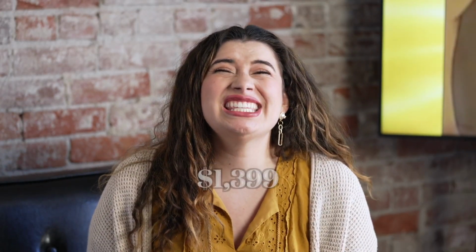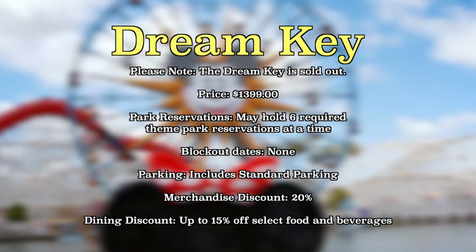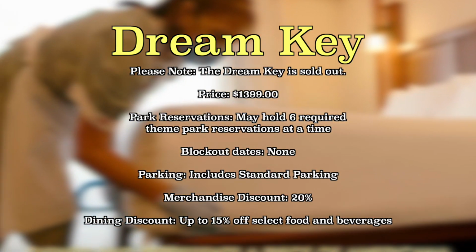This is the Dream Key. The price for this is $1,399. That's a lot. Now, this key can hold up to 6 park reservations, which if you don't know what the park reservations are, don't worry, I'm going to get into that a little bit later in the video. It also has 0 blackout dates, which is a number we like to see. Standard parking is included, and you get a 20% merchandise discount. There is also a 15% dining discount off of select items.